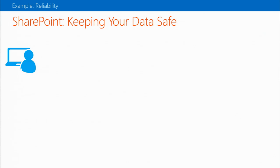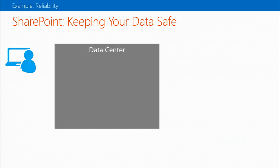So in the case of SharePoint, how do we make sure that we have a reliable system there as well? Now, raise your hands if you take backups of your SharePoint server. Anyone? A couple people? And we do too. We take a lot of backups, and let's show you how we do those backups and how they progress through the system.